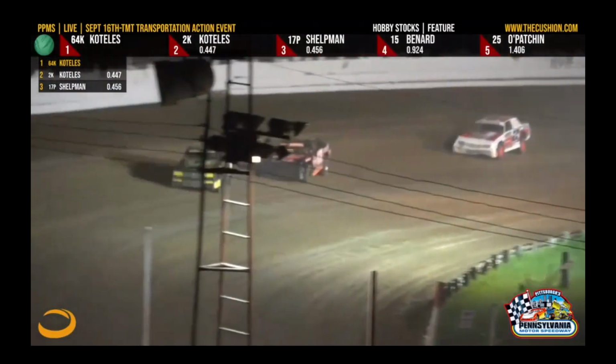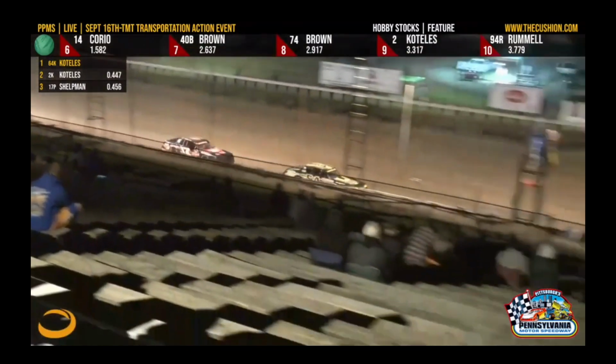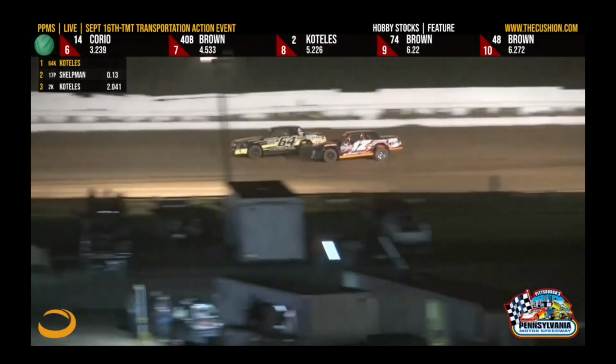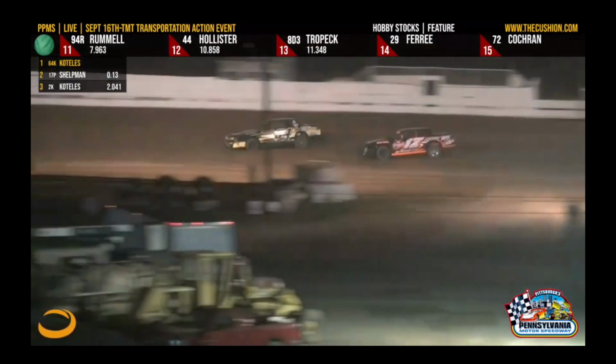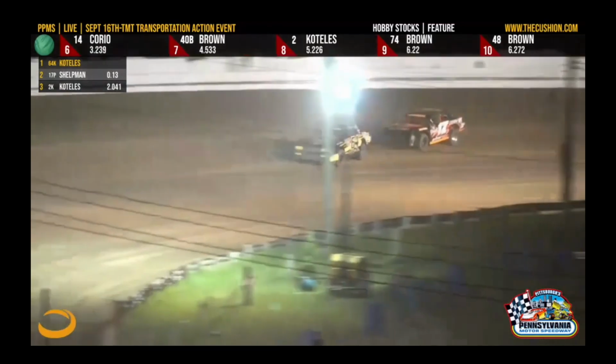Shelpman does not have the drive on the bottom to keep the car stuck, and that's going to allow Logan Catellis to make the move back to the lead on lap number 7. But keeping the pressure on the high side, Logan Catellis, and there he goes down the backstretch. He pulls away from Shelpman. Into 3 they go. Matt Bernard up to 3rd on that restart, though.